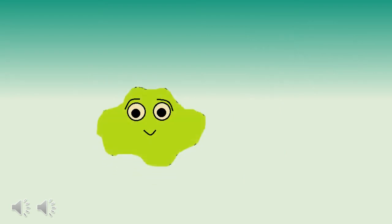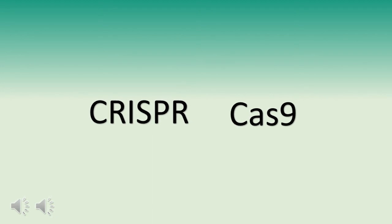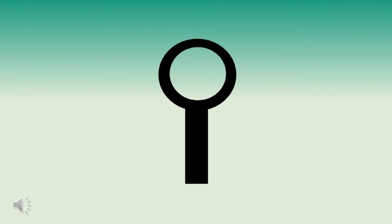Though the memory system employed by bacteria is very different from our adaptive immune response, the effect is remarkably similar. But how does it work? And when are you going to explain what you mean by the silly words at the beginning? Crispr and Cas9 are the toolkit at the bacteria's disposal in order to build immunological memory. To have a closer look, let's look at the bacterial genome.